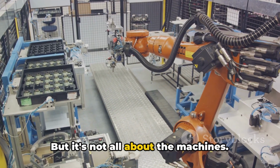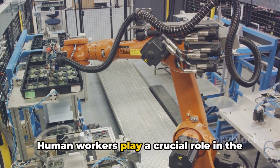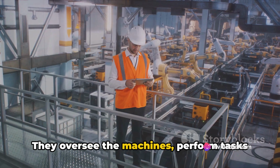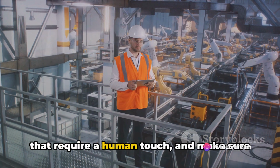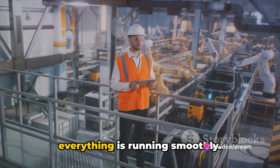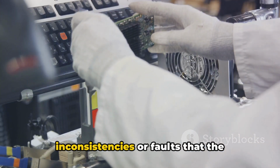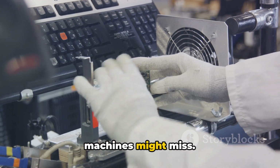But it's not all about the machines. Human workers play a crucial role in the assembly line too. They oversee the machines, perform tasks that require a human touch, and make sure everything is running smoothly. Their trained eyes catch any inconsistencies or faults that the machines might miss.